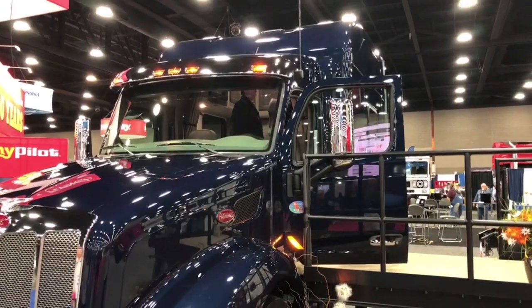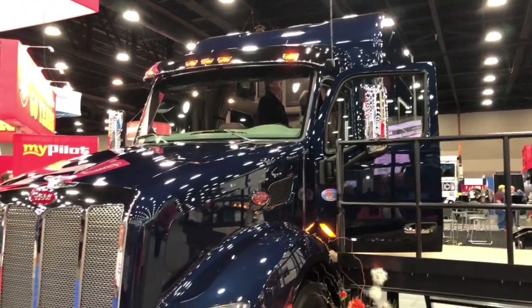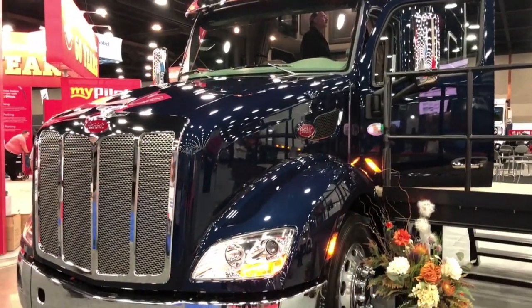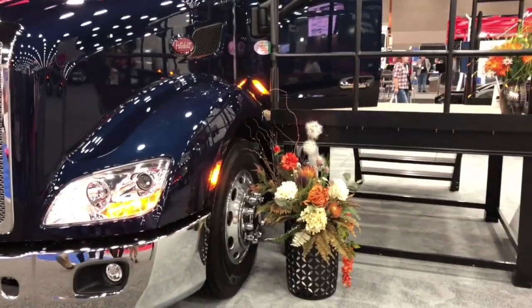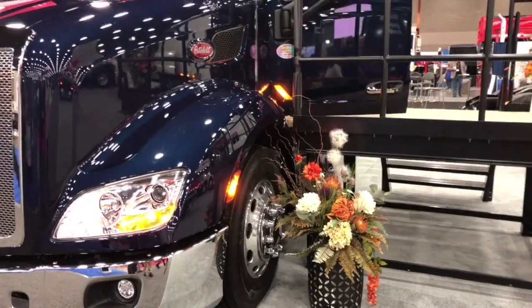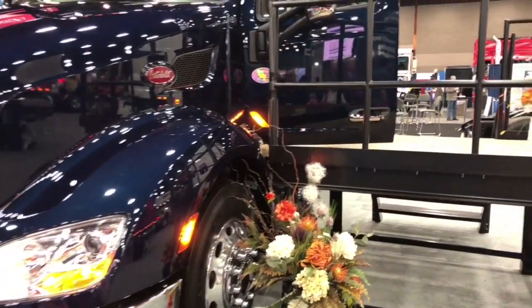It's virtually the same truck from the cab, but it is a setback front axle instead of a step forward, and it does have the aerodynamic nose on it versus the more traditional look of the 567.